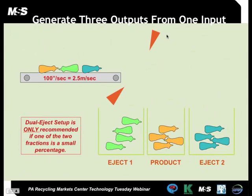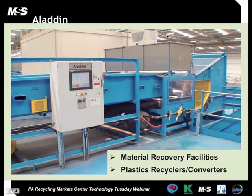And in this particular slide, you can see we offer an arrangement where we can generate 3 outputs, or up to 3 outputs, from one input stream. You see the eject number 1, the green bottles being ejected downward, the teak colored bottles being ejected upward, and whatever is left, the orange ones, would just fall through.